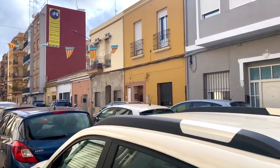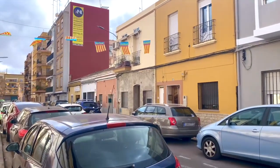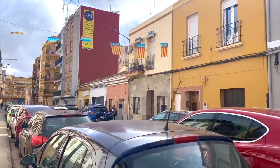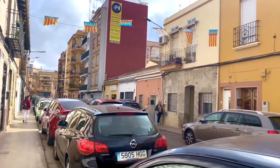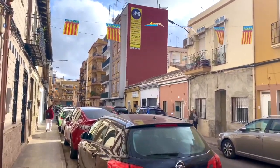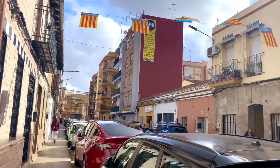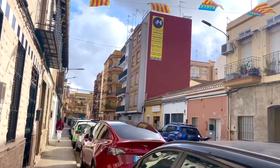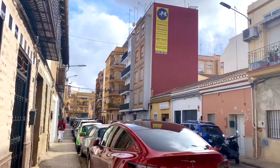Tapas. Tapas are a beloved Spanish culinary tradition where small, flavorful dishes are served alongside drinks, and in Spain there are many drinks. It's a great way to sample various Spanish foods. These are just a few of the fascinating facts and history about Spain, a country rich in culture, history, and tradition.